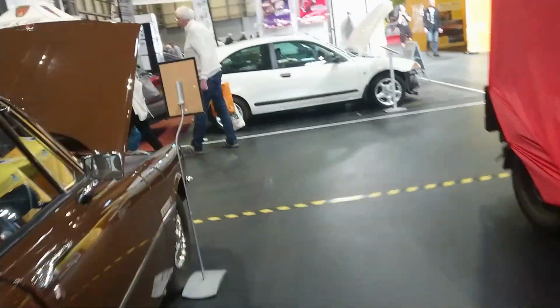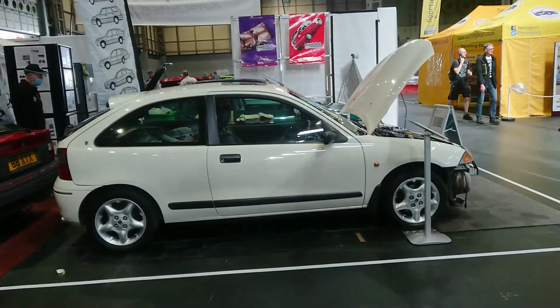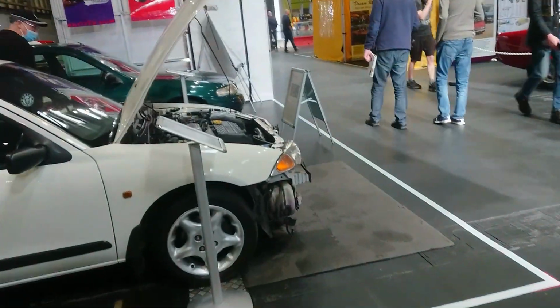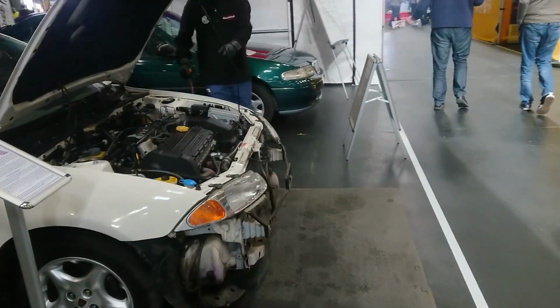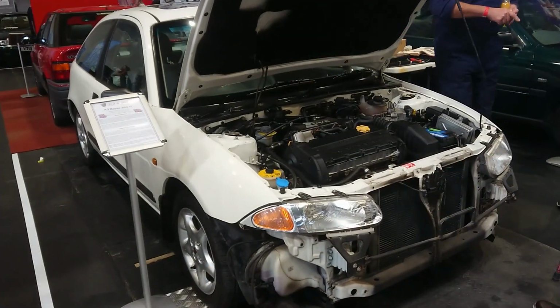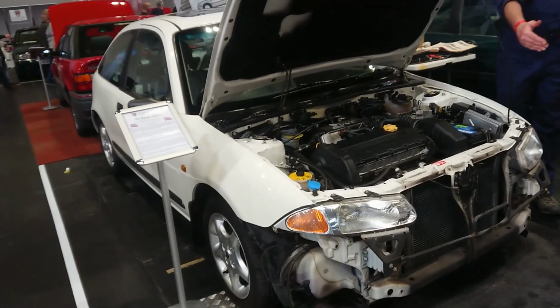Let's go and see the Rover 200 and 400 Owners Club, because why not? I always end up being placed with them when I go to the BL Autumn Rally every September. Oh, it's a 200 VI. It's a bit like the one that Mr. Richardson has, but his one's green. They have a lot of unique parts in them.